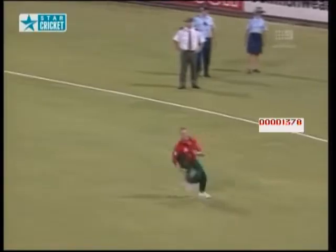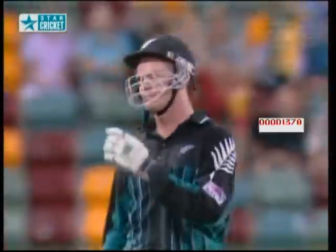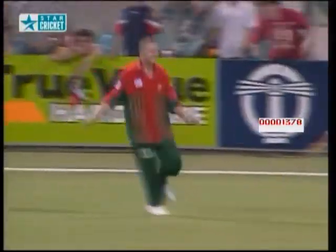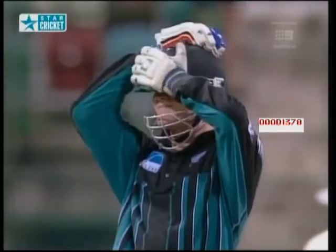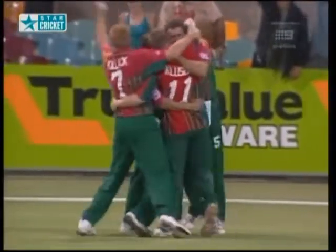He's hit it high. He's going to be caught. This is going to be caught out. Will he drop it? Oh, he's got it. He's got it. He's taken the catch. Well, that's it. What an unbelievable finish. Klusener in the deep has run around and made the catch. And, well, such a good hit as well. The two Kiwis are out there, and they are absolutely distraught.